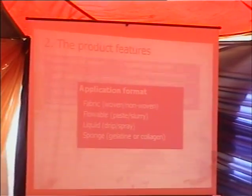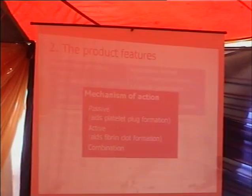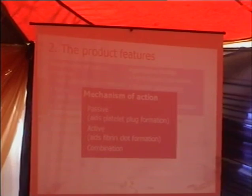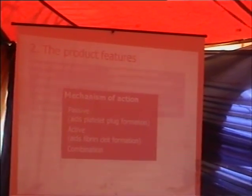For the product, you can have what kind of mechanism of action is the product going to use? Is it passive, which aids platelet clot formation, or is it an active form, which adds to fibrin clot formation, or is it a combination of both?